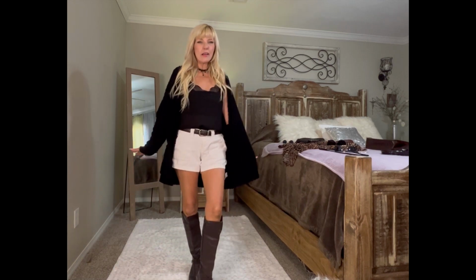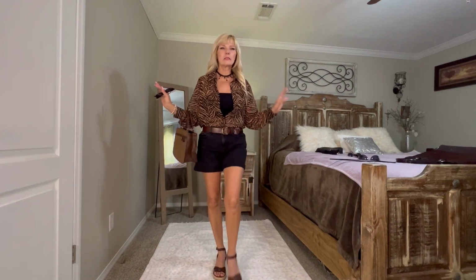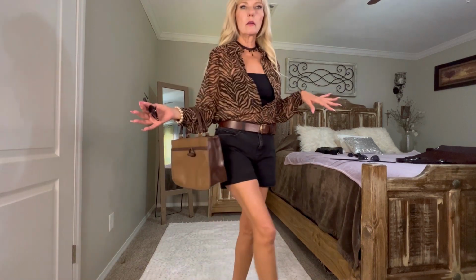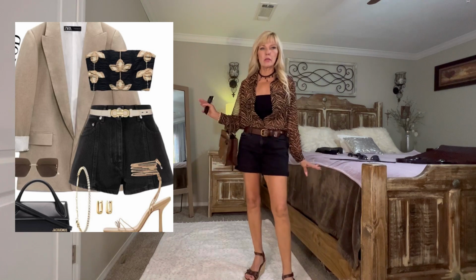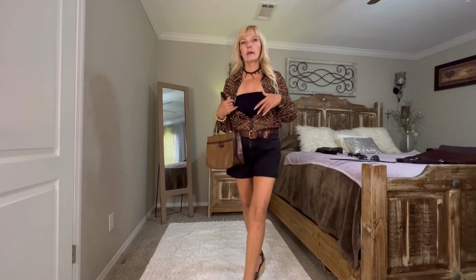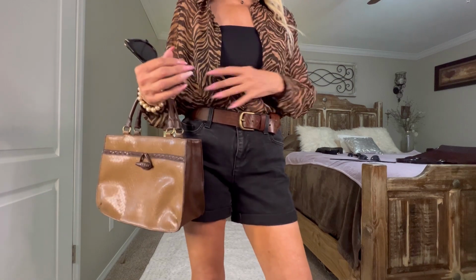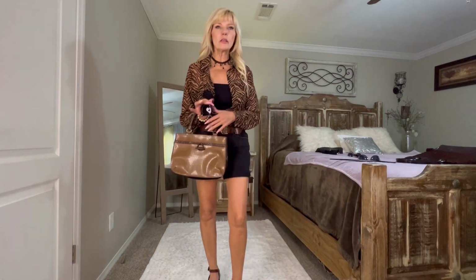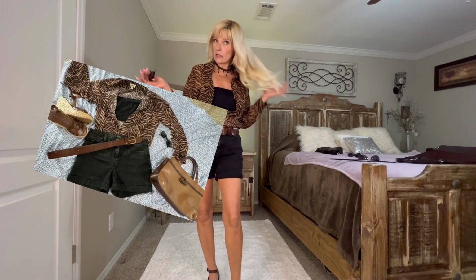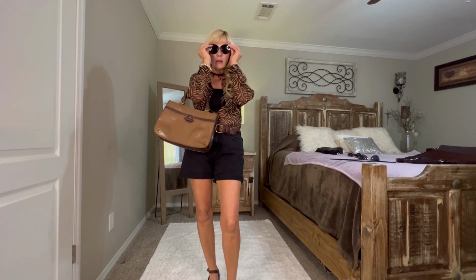Let's do another outfit. In this one, the picture that I'm going to put in, let me scoot over. The picture that I'm gonna put in, it has a different colored top on, it's like a tube top, I think, with a different color. But, you know, you can get the idea and then put in your own little twist of whatever you want to put on. And I got my little glasses.